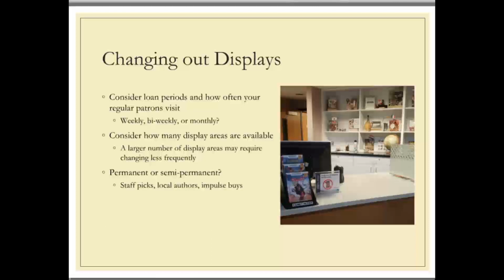But if you only have patrons that visit on a monthly basis, then you might be able to keep your displays up longer. I mean, this is something that you have to adjust according to your own observations of your particular library system. You also need to consider how many displays are available. If you have 18 book displays that need to be managed at all times, you may not have to change them as quickly.